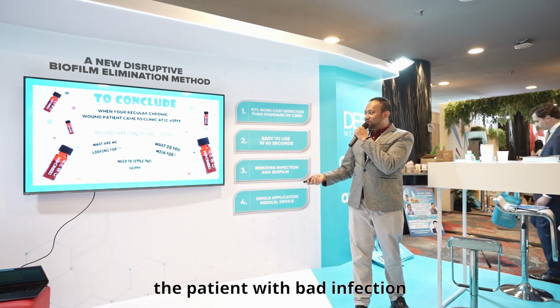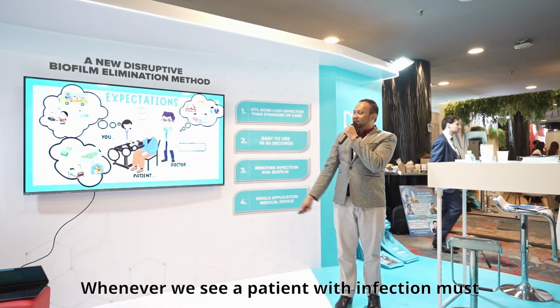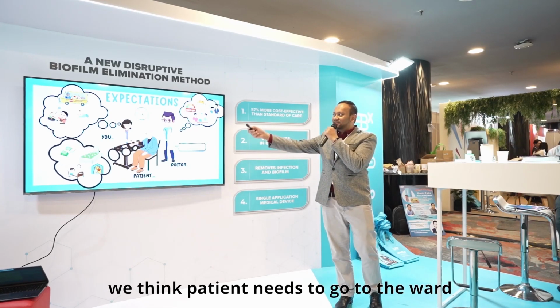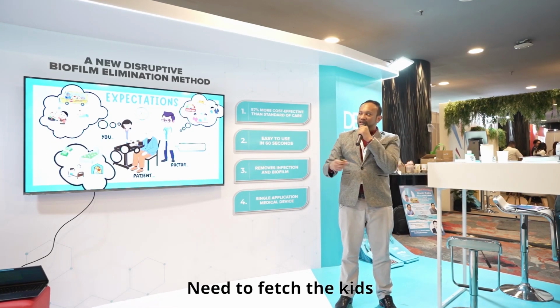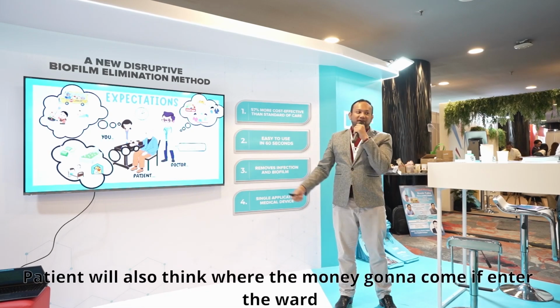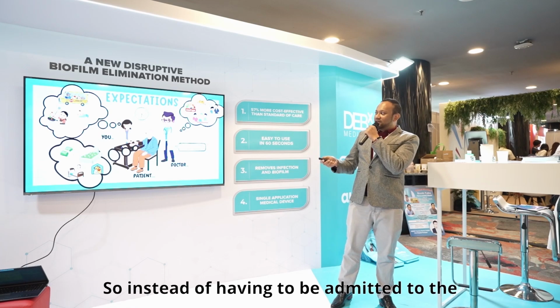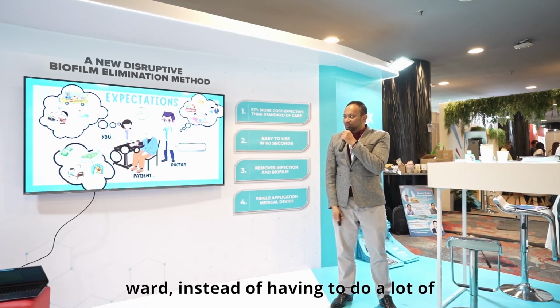And then when we see the patient with bad infection, what do we need to do? We always think that for us the doctor, we are going to say, okay, this one must be admitted to the ward. But the nurses sometimes say they want to hurry, to pick up their kids, to go cook, whatsoever. They already clocked out and want to go home. The patient will also think about the money, because being admitted to the ward is going to cost a lot of things for the patient.